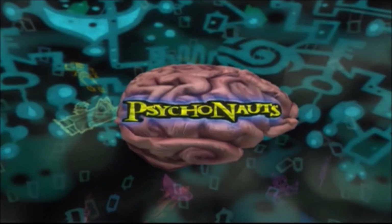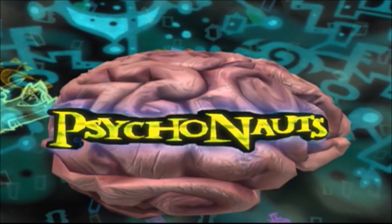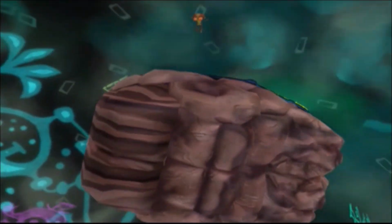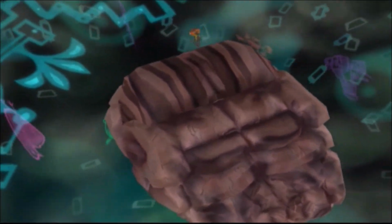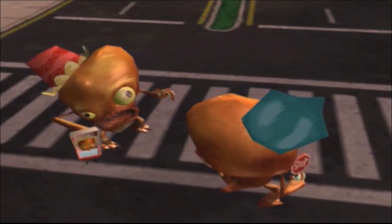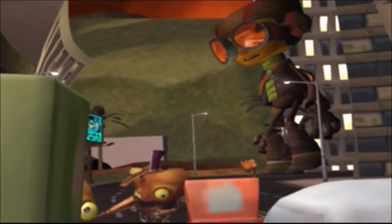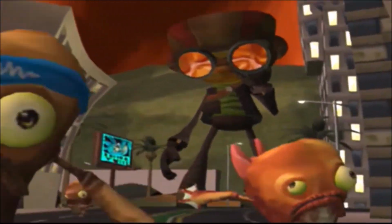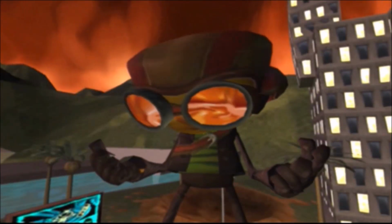Psychonauts was a title that was originally intended to be a Microsoft exclusive at the behest of Ed Fries, Microsoft's vice president of game publishing at the time. Fries felt that their library could benefit from a game with a unique artistic presence, which I believe was true since the Xbox is guilty of an oversaturation of games that focused on edginess and realism.